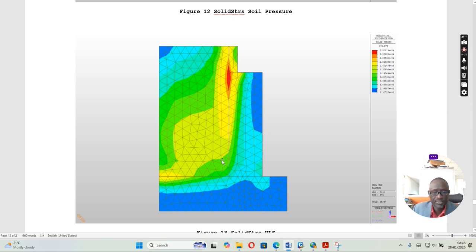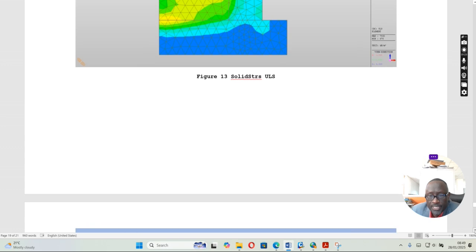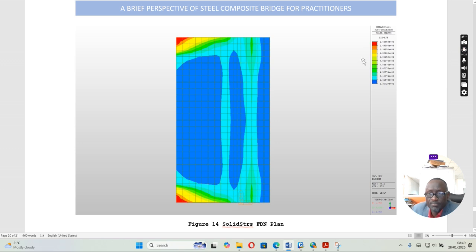So the whole thing tends, as it is being pushed, the pressure bulb tends to come down here. You have the wing wall here. You can see the pattern, and then you can look at the stress distribution. You are able to know mostly that. If you use a plate, you don't get to know the deeper implication of some of these.